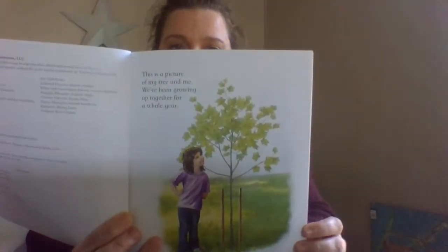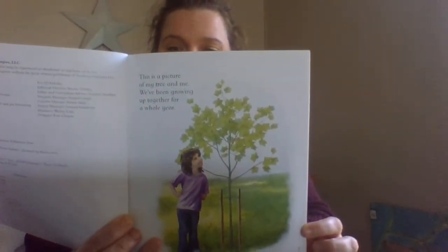This is a picture of my tree and me. We've been growing up together for a whole year. Who was bigger, the tree or the girl? Do you remember?